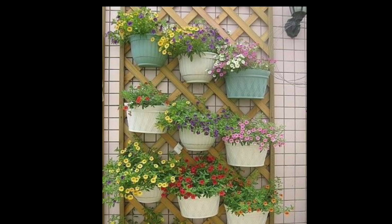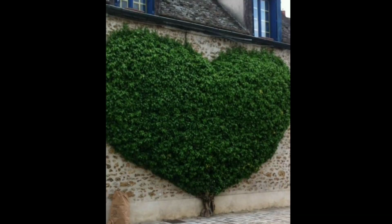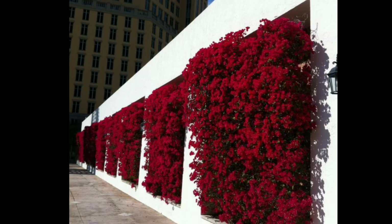Vertical garden structures. One of the key elements of vertical gardening is the use of structures that provide support for your plants to grow vertically. Install trellises, arbors, or lattice panels against a wall or fence to create a framework for climbing plants.